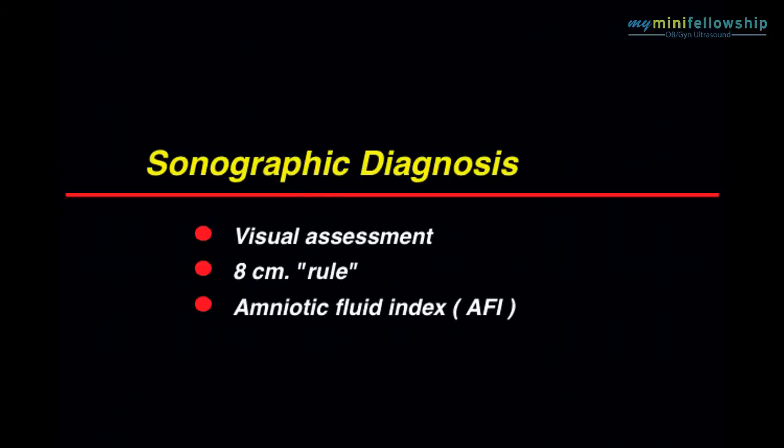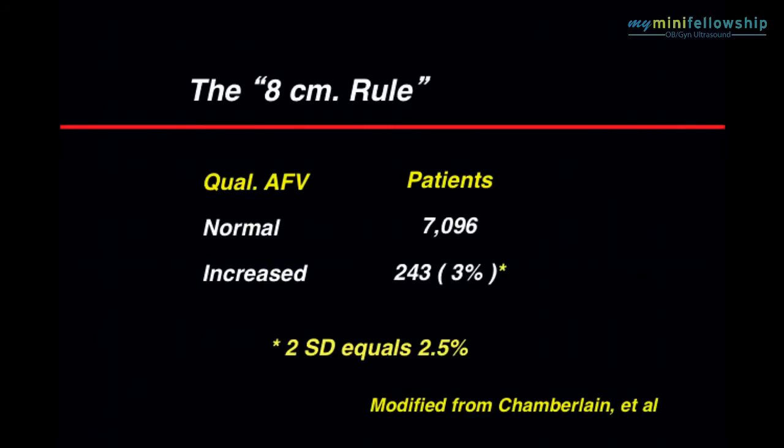And in fact, there are 3 mechanisms that have been described for the sonographic diagnosis of polyhydramnios. We are going to start with the second one on my list, which is called the 8 centimeter rule. Now, this was a rule that was originally described in a paper by Chamberlain and Manning. Frank Manning is a very well-known maternal fetal medicine specialist and ultrasound specialist who worked this out, where he said you measure the deepest vertical pocket of fluid that you can identify, and if it's 8 centimeters or more, that constitutes polyhydramnios.